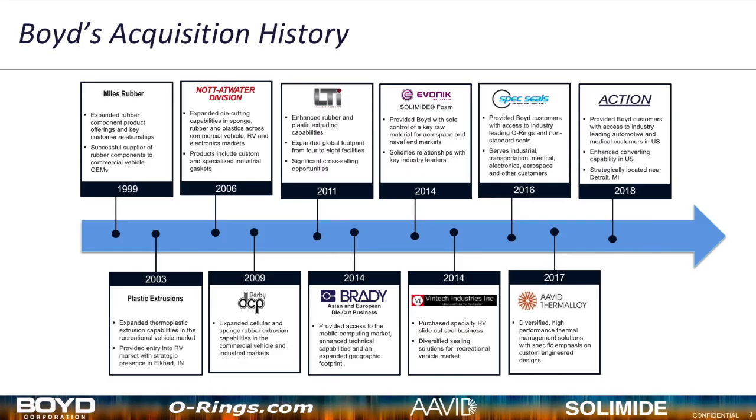Here's a brief overview of some of the acquisitions that Boyd has made over the years, and I'm not going to cover all of these, but a few key ones to mention. In 2014, Boyd acquired an Asian and European die-cut business from a company called Brady. This provided access to the mobile computing market for Boyd and enhanced our footprint and technical capabilities primarily in Asia. In 2017, Boyd made a major acquisition of Avid Thermalloy that basically doubled the size of Boyd.